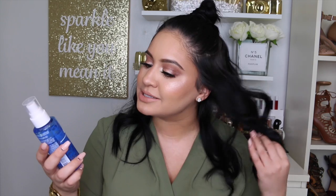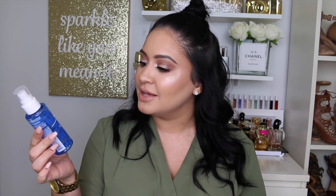Anywho, so let's get on with the stuff that I purchased at Sephora. First thing is the Origins Maskimizer. This is a skin optimizing mask primer.